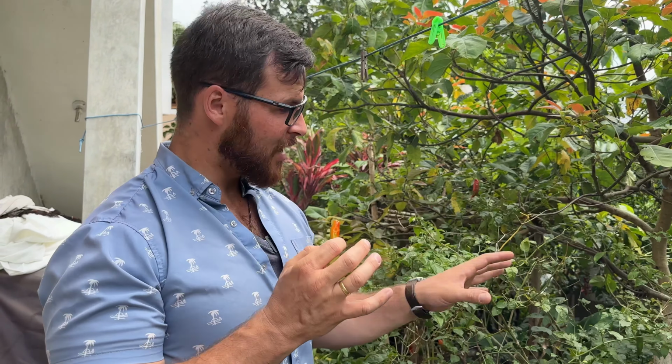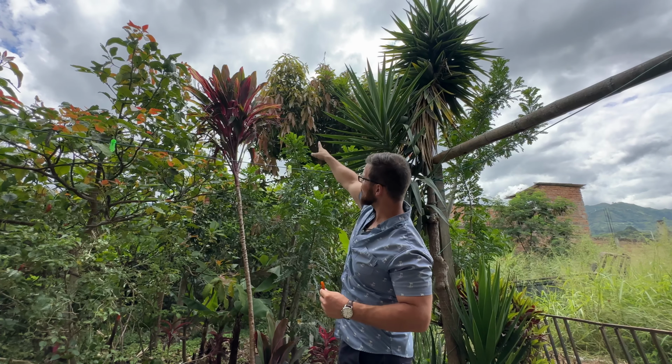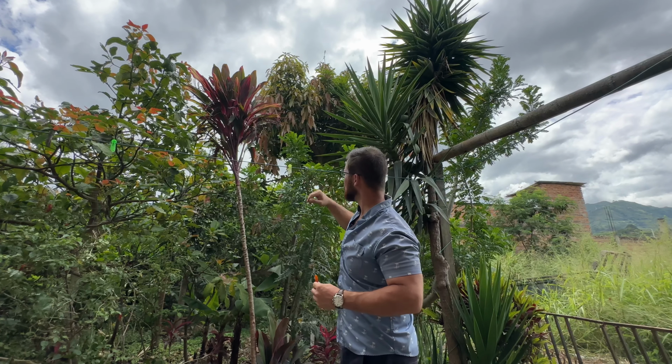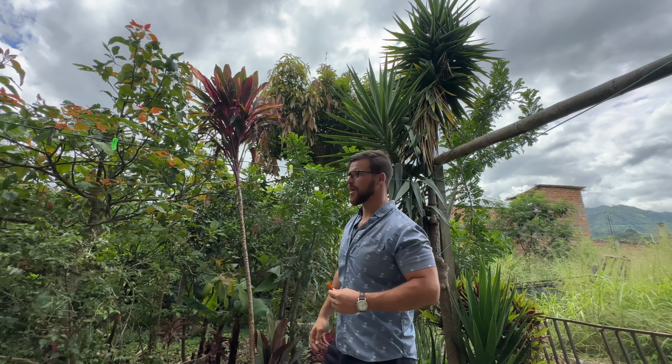So right up here, I wanted to point out there's a mango tree. As you can see, those reddish, greenish leaves up there, that is a large mango tree. It's pretty tall. I don't see any fruit in it currently, but these, of course, typically produce. It's seasonal, and it's always nice to have some mangoes on your property as well.